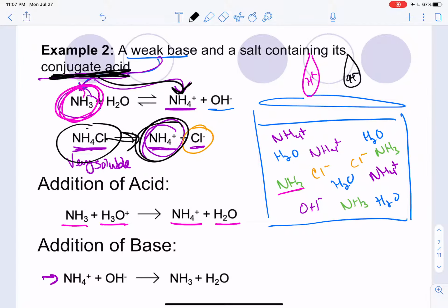And now the OH minus is going to find the ammonium, the conjugate acid of ammonia. And remember, conjugate acids are acids. And they're going to react and they're going to neutralize that base there and give us water and ammonia. So the addition of acid is neutralized by ammonia, and the addition of base is neutralized by our ammonium. Okay, so again, that's keeping the pH pretty constant when we have that system also.